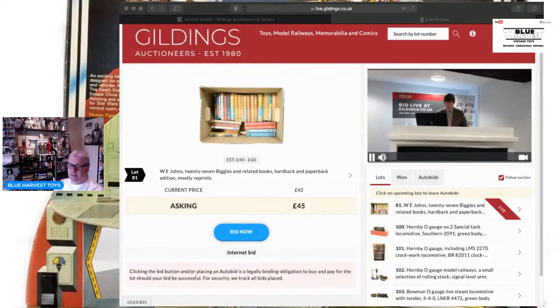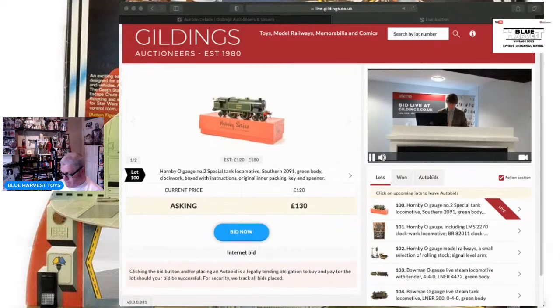40, 45. 45 is my bid. 45. Box store there, £45 my bid. 45, 48, I'm out, 48. Then you go to bid, my bid's gone at 48. And that's 8, 8, 3, 9, 6, 7.